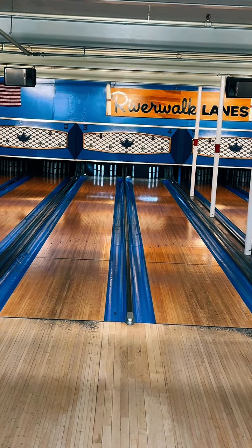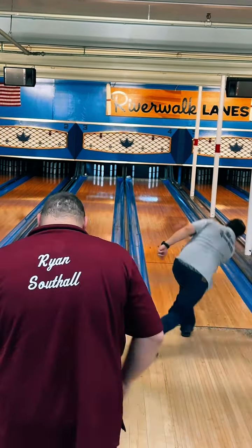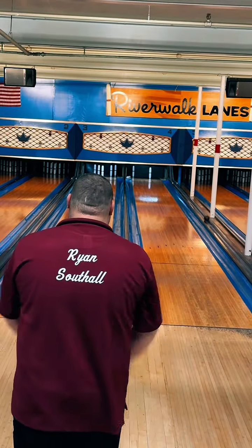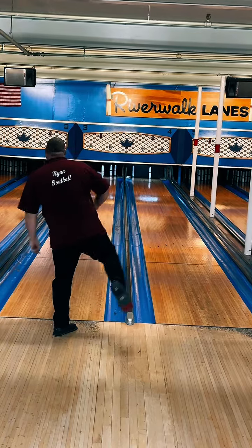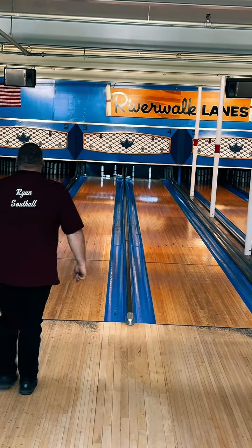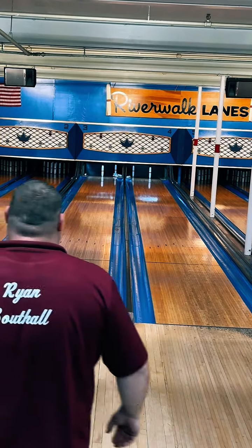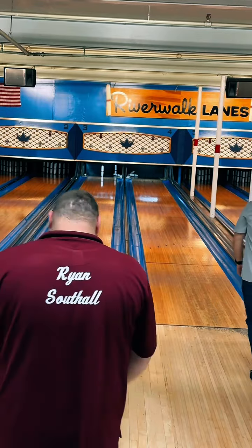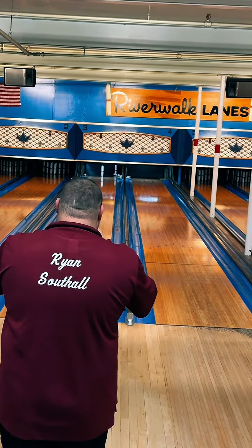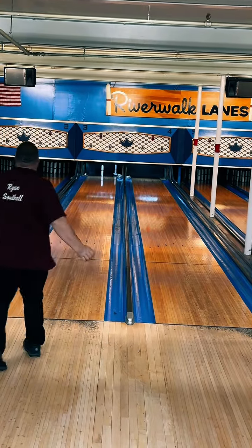You mean Jeff's second ball? Yeah, I definitely saw that. Yeah, Southall is a very powerful delivery. He tries to use all his muscle that he has to try to get it down. It is a lot harder than it looks, yes. Wow, beautiful shot from Matt. Wow. That was a great ball right there.